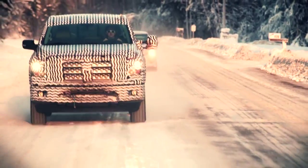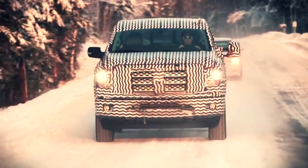This weather is tough. And I think bringing our trucks up here and the cars as well and running them through their paces up here, if they can survive up here, they can survive anywhere.